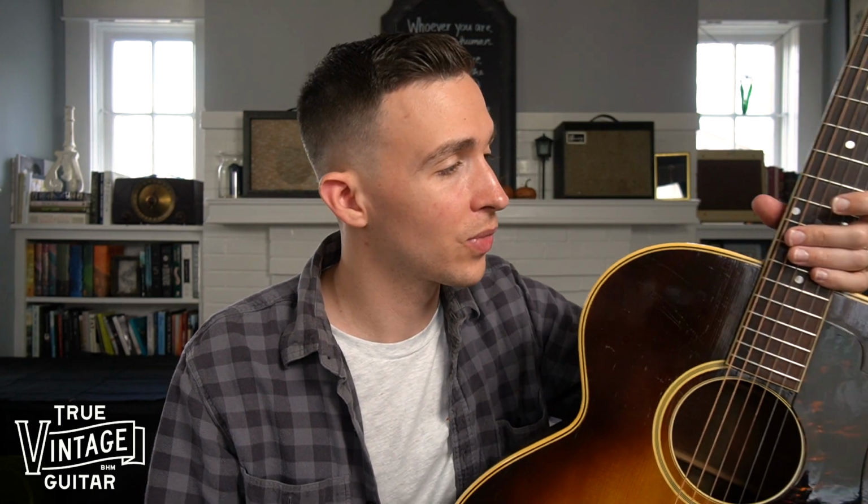So as far as pre-war 17-inch mahogany guitars, the surviving shipment records from Gibson indicate there were about 138 of these made before World War II, which is just an incredibly low number of guitars because they're incredibly great sounding guitars. So it's surprising that they made so few. It probably had something to do with the price point and the target market.